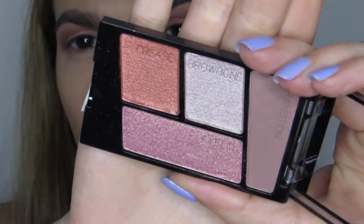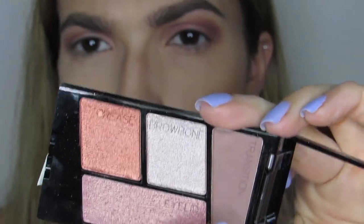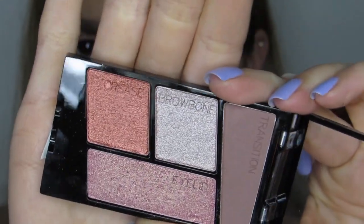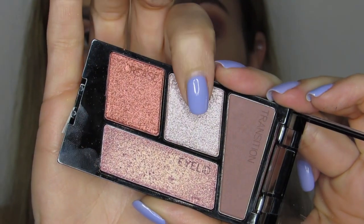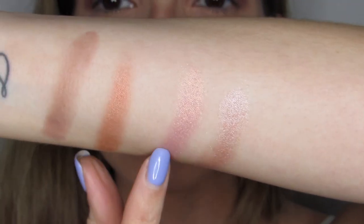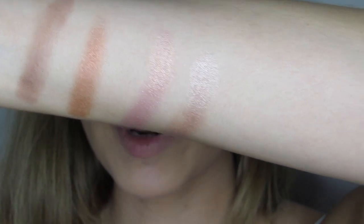This is another shimmery shade. So you get 3 shimmers, which is a lot of shimmer, and 1 matte. But the shimmers are really pretty and I feel like they blend beautifully. So I'm gonna grab this Brow Bone shade right here. It's a little bit more champagne and less pink than the eyelid color, but it's pretty close.